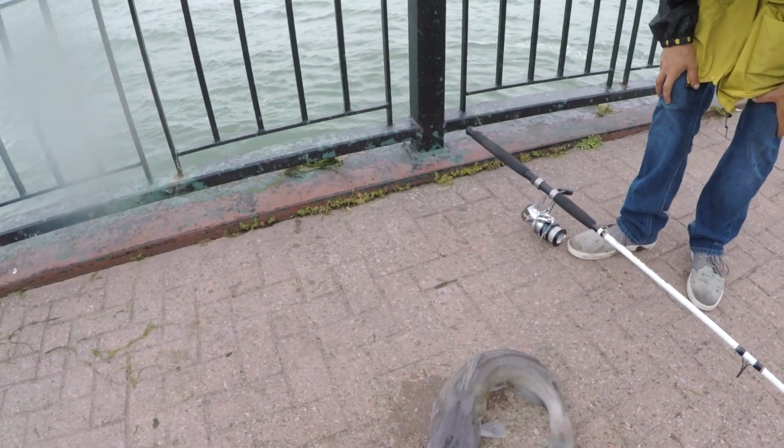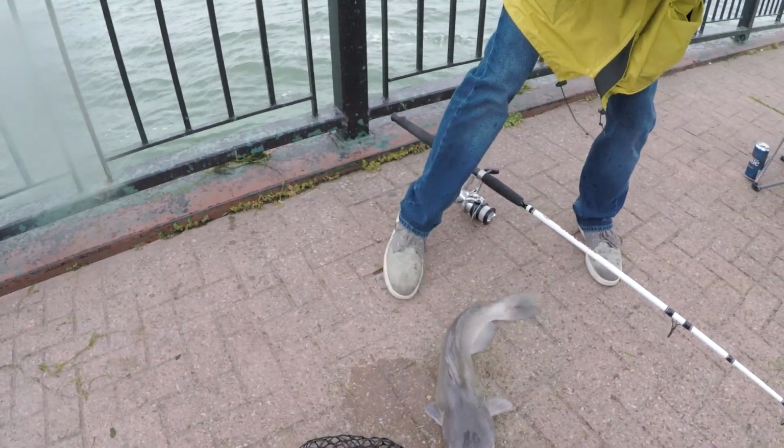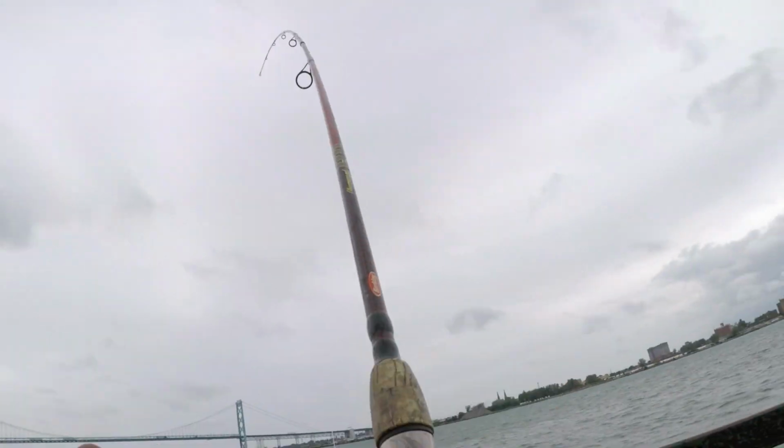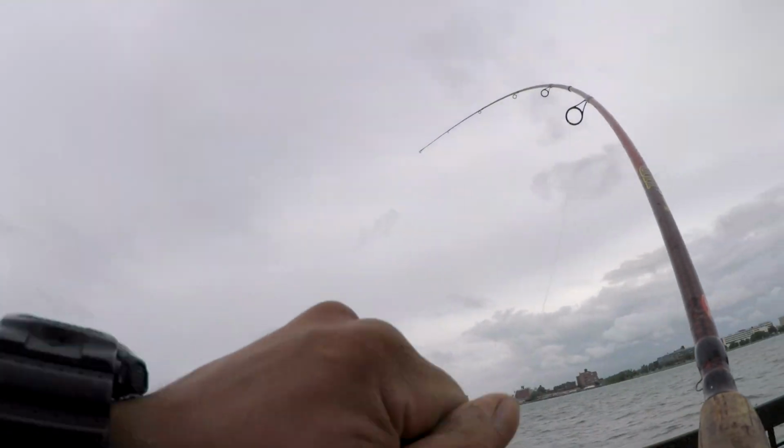Are you sure that's a blue? Yeah, that's a blue. Take the glasses off. My rod! Yeah, there you go, guys. Oh man, that's proof of how we're catching fish right now.